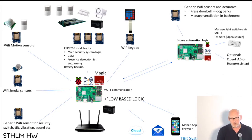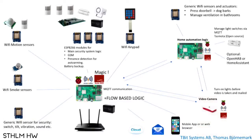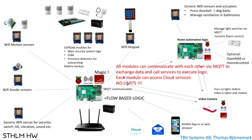And I could, if I wanted to, install openHAB or some other home automation software. And to this I added, you won't see that here, a video camera, also with a Raspberry Pi. The nice thing about this is all modules can communicate with each other via MQTT and exchange data and call services to execute logic. And each module can access cloud servers. So there were really no limits to what I could do here.